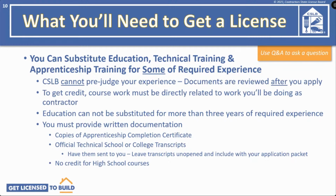It may be possible for you to substitute your education, technical training, and apprenticeship training for some of the required experience. We tend to get a lot of questions on this. First, CSLB cannot prejudge your experience due to the number of applications we receive and process every month. We don't have the staff time that would be needed to prejudge your experience. We can only review your documents after you apply for your license.